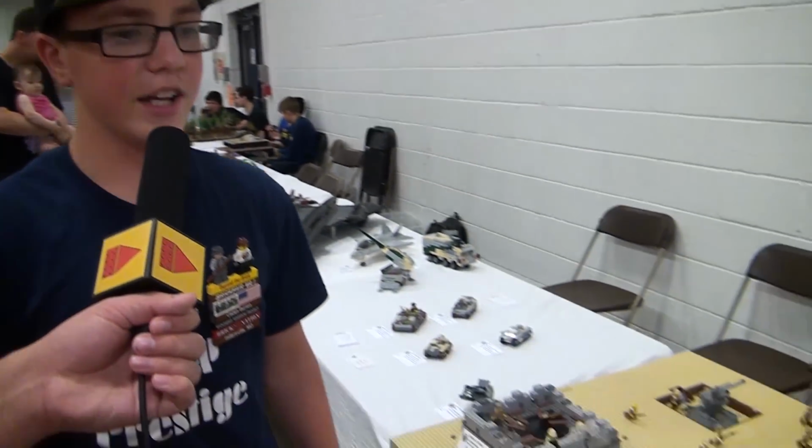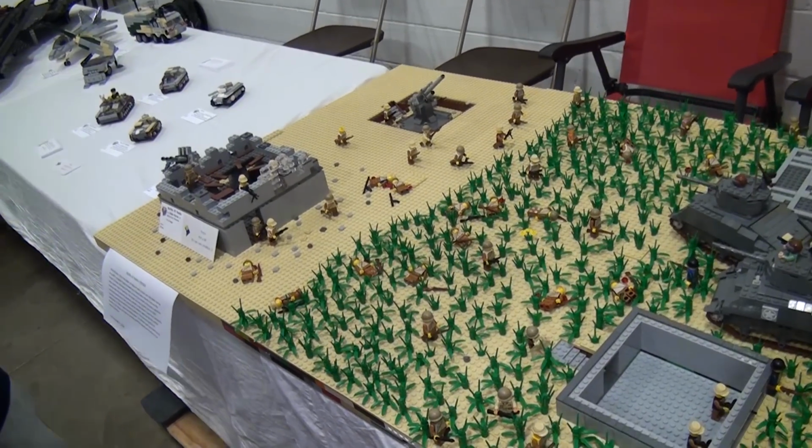Hi, my name is Caden Burton. I'm 13 years old. This is my first year coming to BrickFair, and I kind of wanted to set a good reputation for myself to start off.